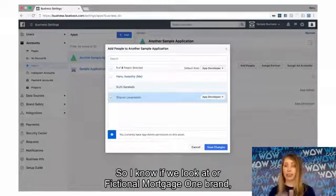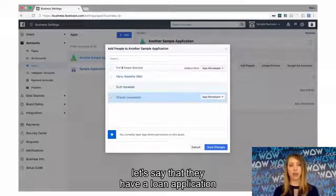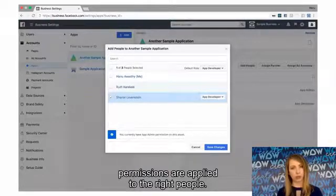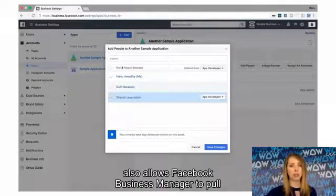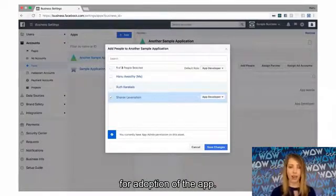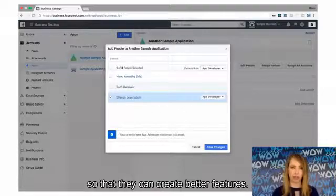So if we look at our fictional Mortgage One brand, let's say that they have a loan application and tracking app. The app dashboard allows access to the Facebook developers platform and ensures the right access permissions are applied to the right people. Having the app linked through this dashboard also allows Facebook Business Manager to pull the right data in to assist app ads so that Mortgage One can create better campaigns for adoption of the app. They can also see how people are using the app so that they can create better features.